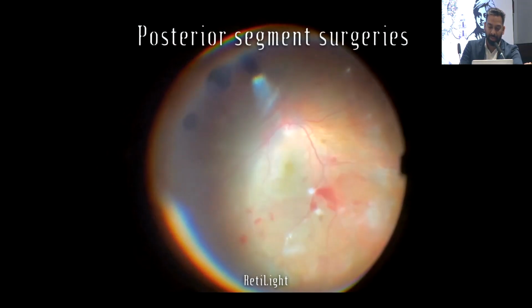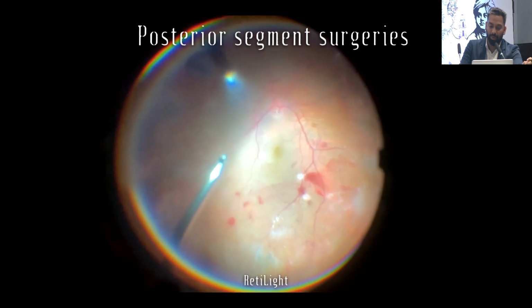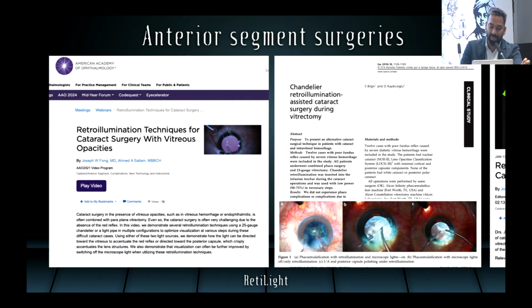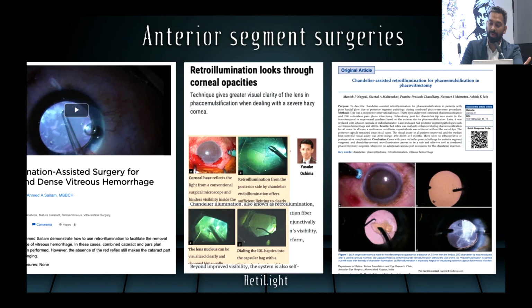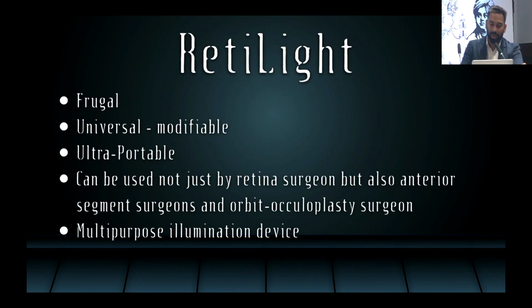So this is a sample where we use this endo illuminator, and you can see how beautifully you can actually illuminate the retina, and you can go ahead with the surgeries. And even in anterior segment surgeries where you need retro illumination but you don't have the whole machine as a retina surgery machine, you can always use something like this, which becomes very handy for anterior segment. And also in orbit oculoplasty, we can use this as a spotlight. Also we can use this for corneal DMDs also.